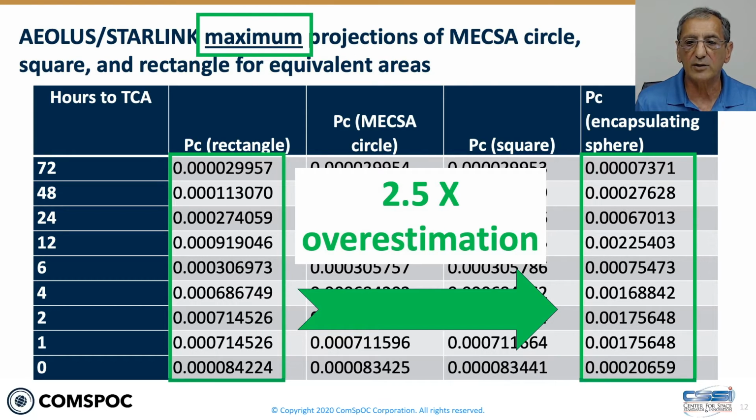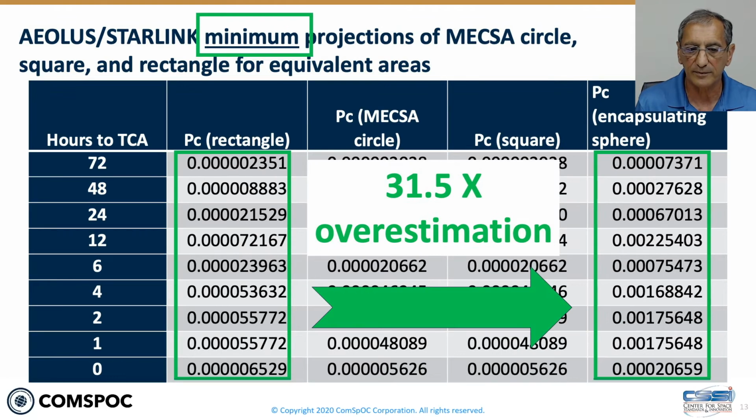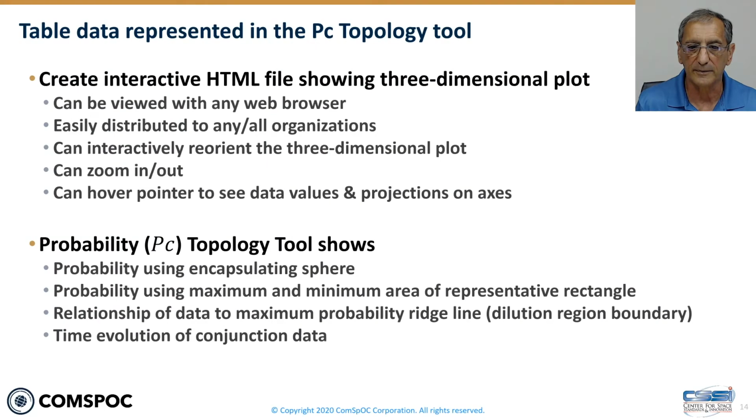Those probabilities are about 2.5 times greater than that of the maximum projected area. Again, the probability density in the sphere's empty space is included in the calculation, causing the inflation. It is our recommendation, because of this, that the rectangular box approach be used instead of the common practice of encapsulating spheres. For completeness, we've also included a table corresponding to the minimum projected area. In this case, as you can see, the estimates range from 2.5 to 31.5 times overestimate, depending on viewing angle.